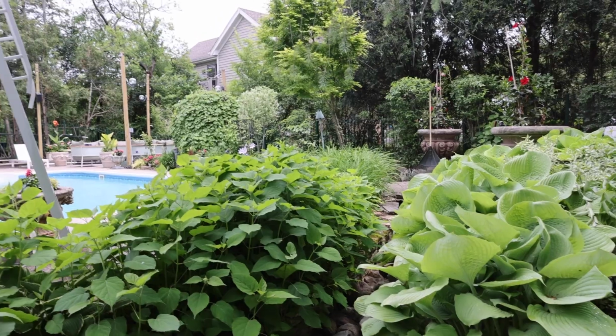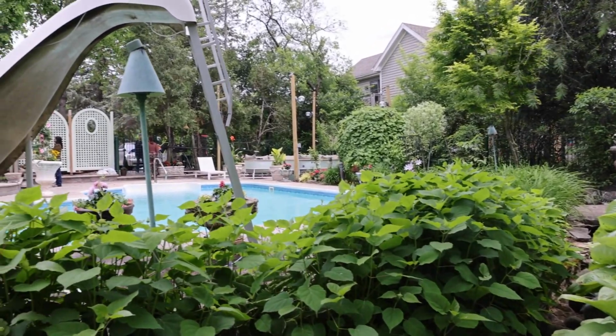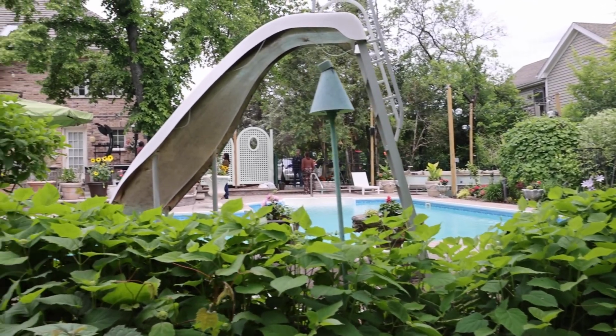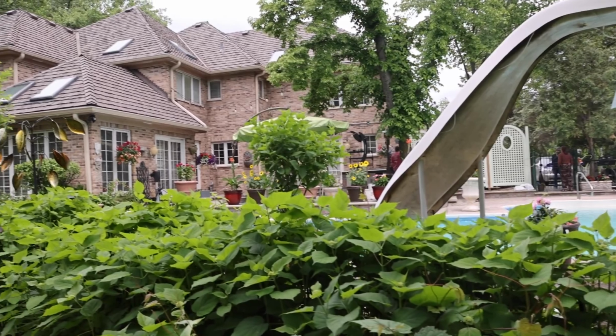The house next door, all the hostas and hydrangeas you see on that property are from mine. We share. I've dug out some hostas for friends, and even my assistants and the receptionists have some, because they love these giant-shaped hostas. You don't see these in stores that much.